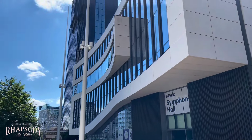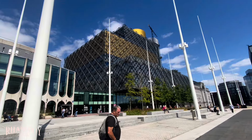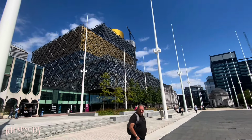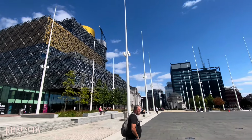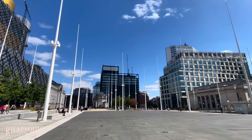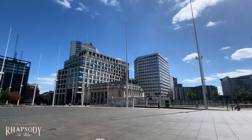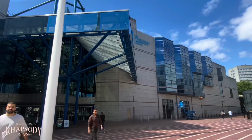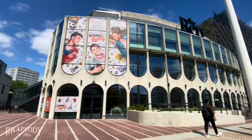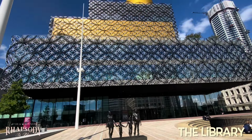We then had a proper look around Birmingham City Centre. Wow, there's some stunning buildings here. Martin's trying to get out of shot. Too late. Bless you, Martin. We were amazed at some of the buildings. I mean, look at this. This is the library.